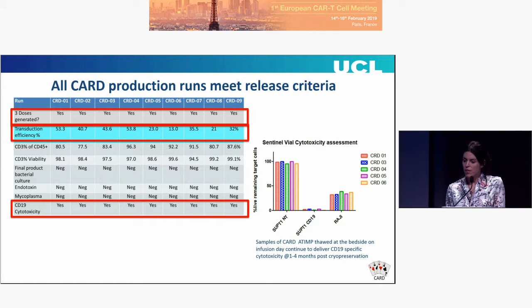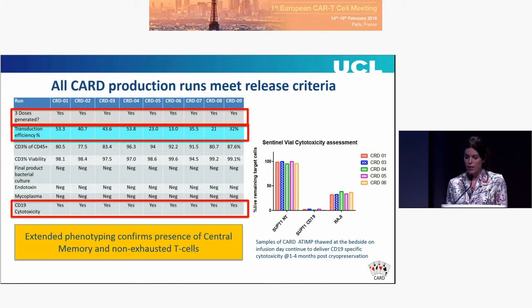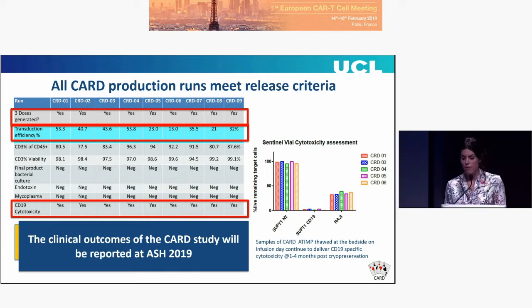Whenever you put the cells manufactured using this technology into a cytotoxicity assay against CD19 expressing targets, they can kill those targets. So functionally, following this process, these cells are capable of performing an anti-CD19 role. And when we looked in more detail at the extended phenotyping, it confirmed the presence of central memory and non-exhausted T cells, which we all feel is very important in terms of delivering a product that's going to give you a durable response. The clinical outcomes of this study will be reported at ASH later this year.